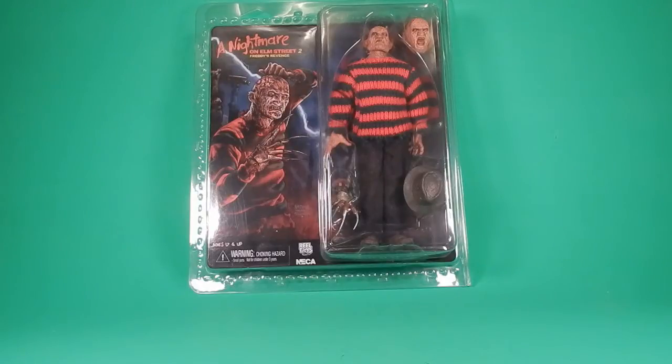Tonight I'm going to look at NECA's 8-inch Freddy Krueger from A Nightmare on Elm Street 2, Freddy's Revenge.